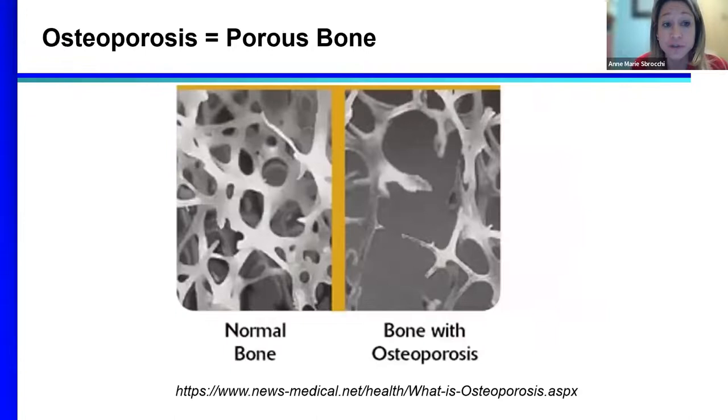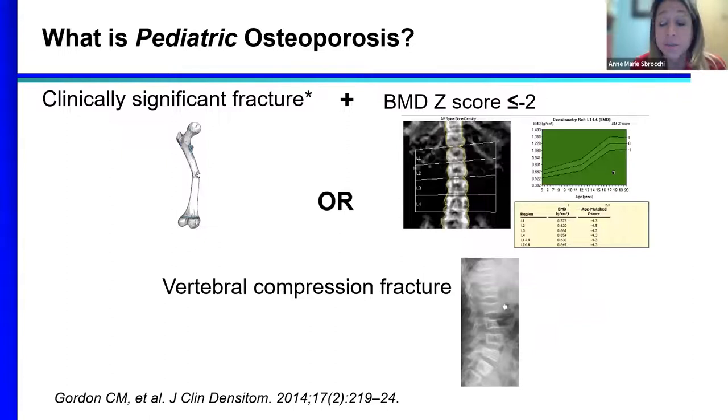So the true histologic changes that you could see with osteoporosis is literally porous bones, so holes in bones. So you can see normal bone on one side, and then you can see how a bone with osteoporosis has lots of holes. So you can imagine it can fracture very easily. So when we talk about pediatric osteoporosis, it's a little trickier than an adult osteoporosis.